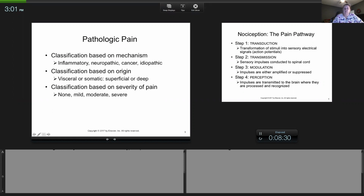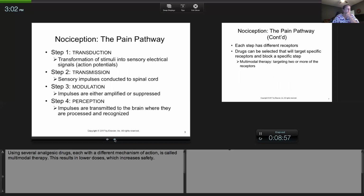Origin, visceral or somatic. Now, visceral is always pertaining to organs, so that would be deep. Somatic is the general body, so it could be superficial. And then how severe? Mild, moderate. And again, that's where it's difficult, because the animal cannot tell me I'm feeling a 10 out of 10. We have to kind of look at the animal, look at the clinical signs, decide how they are feeling.